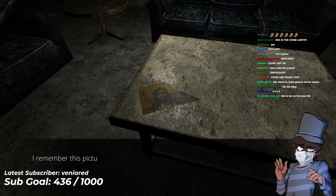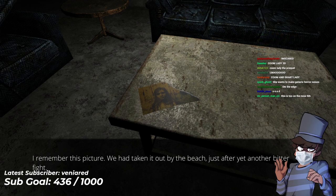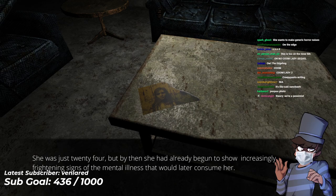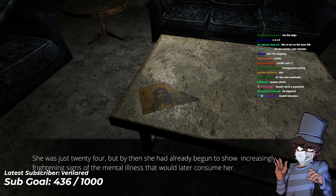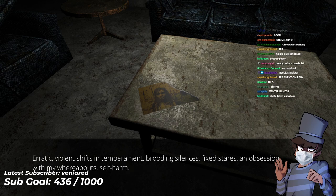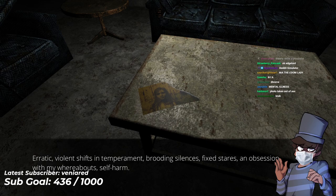Nia. I remember this picture. We had taken it out by the beach just after yet another bitter fight. She was just 24, but by then she had already begun to show increasingly frightening signs of the mental illness that would later consume her. Erratic, violent shifts in temperament, brooding silences, fixed stares, an obsession with my whereabouts, self-harm.